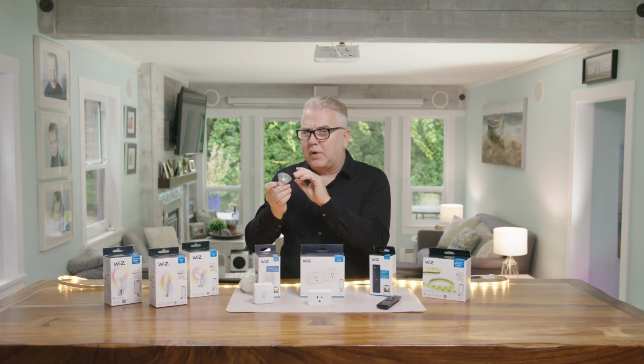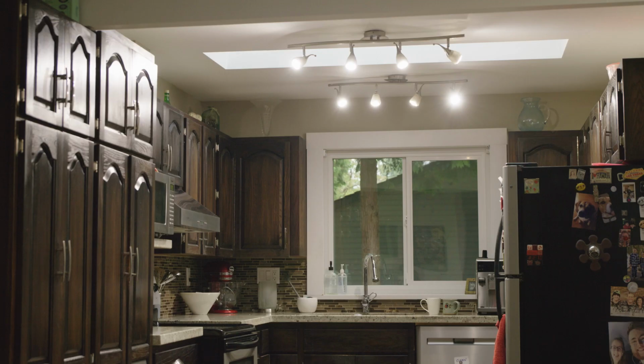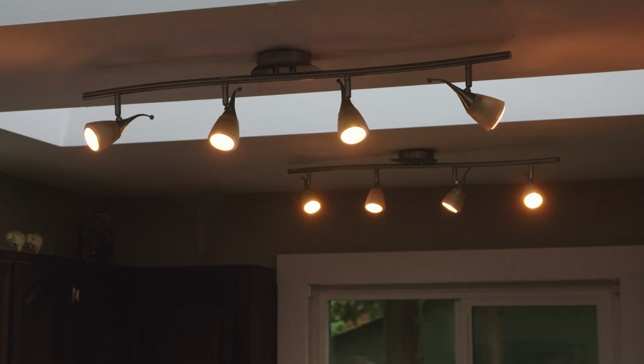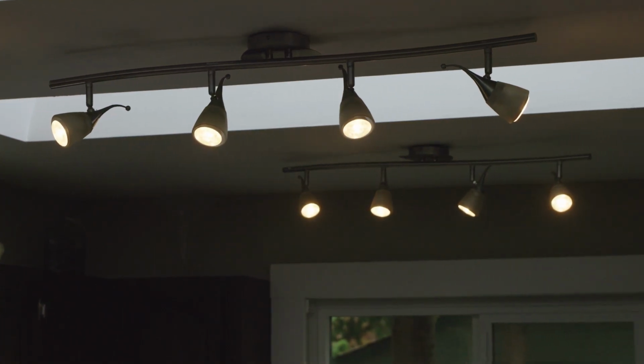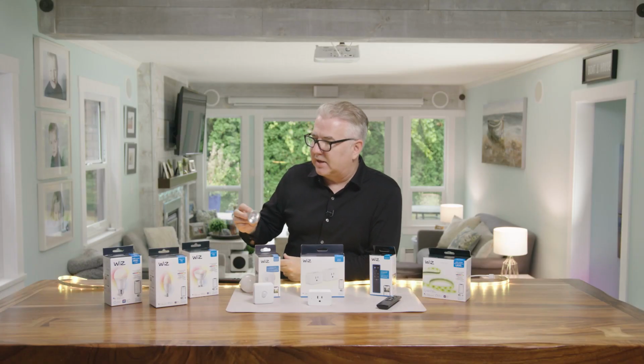With the connected lighting from Wiz, they'll still give off that 50-watt rating as far as light brightness, but these use 90% less power. So I get a huge savings with that, but I still get all the brightness, but also all the ability to control the colors and the scheduling of them.